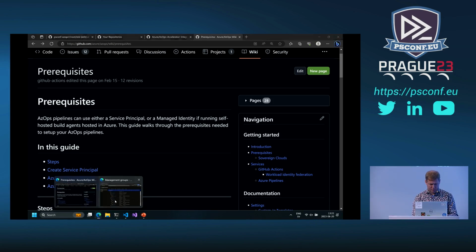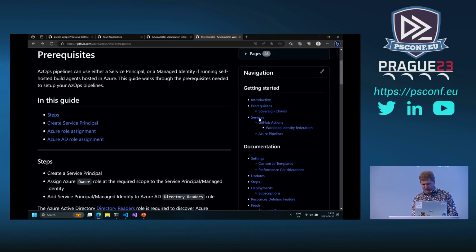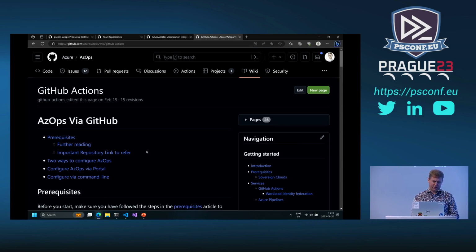And I can show you we can do that while we're waiting. Next part is to choose GitHub Actions or Azure Pipelines. So if I want to do GitHub Actions, I choose that. If I want to do pipelines, I choose that. So here is the GitHub Actions instruction.